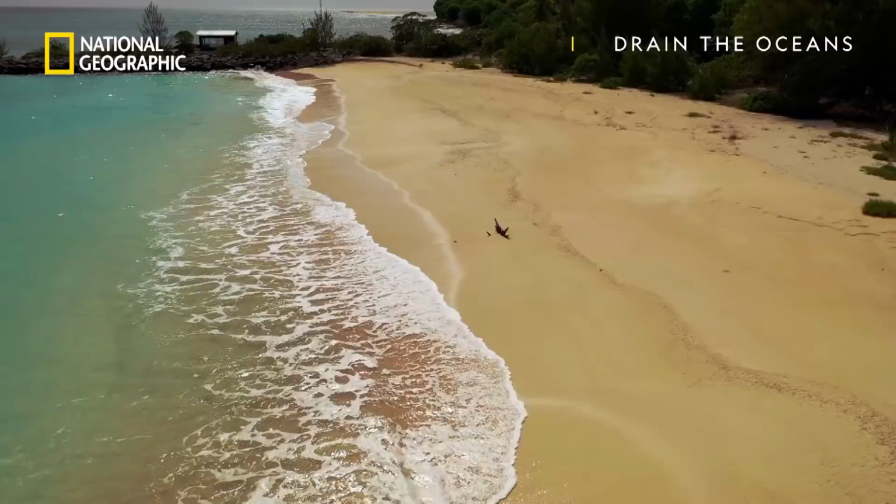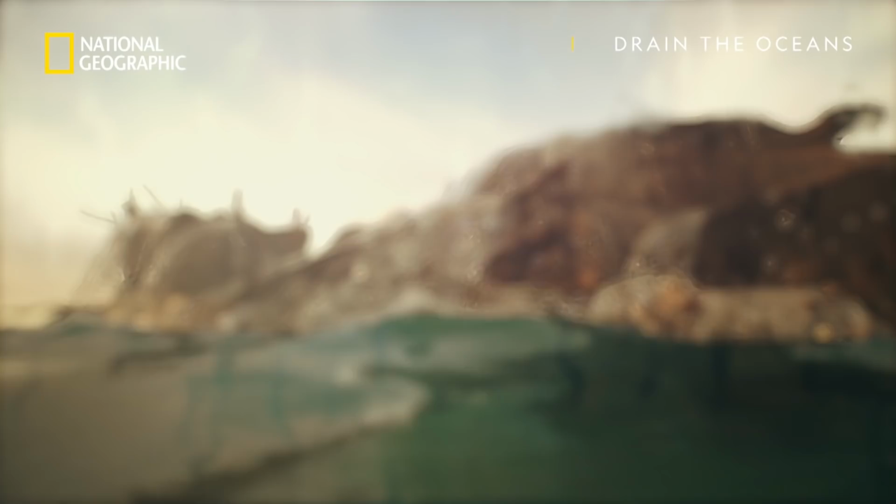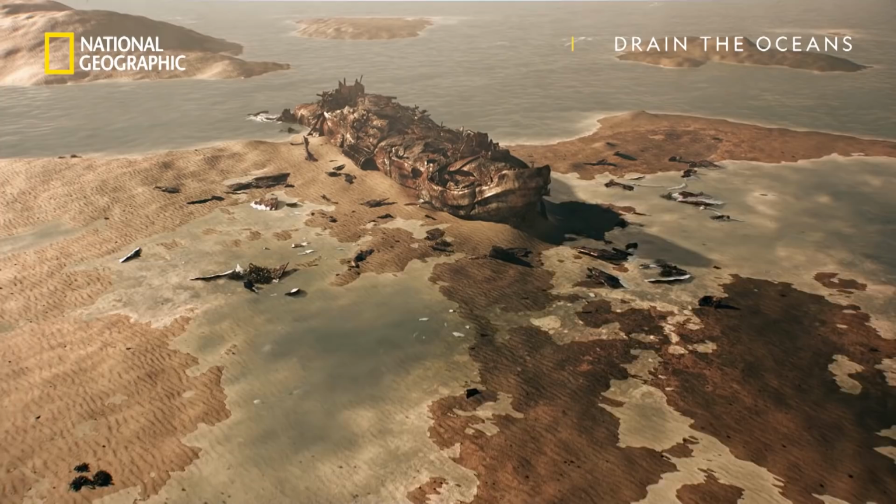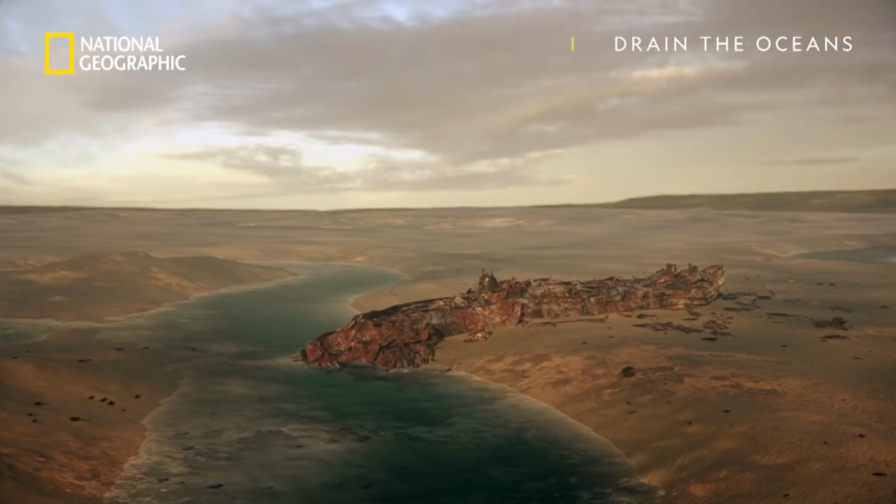Using precise 3D data from the survey, we can now drain the waters of Bikini Atoll to reveal the grotesque and shocking remains of the USS Gilliam. A whole ship has been flattened.